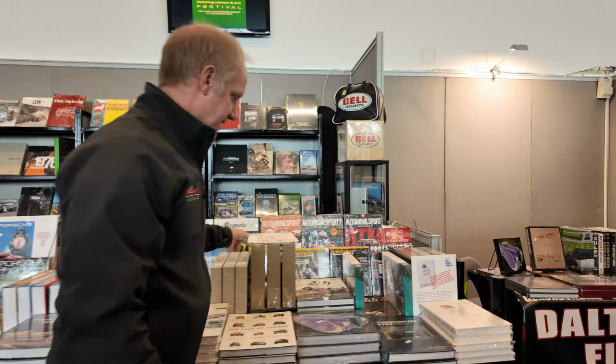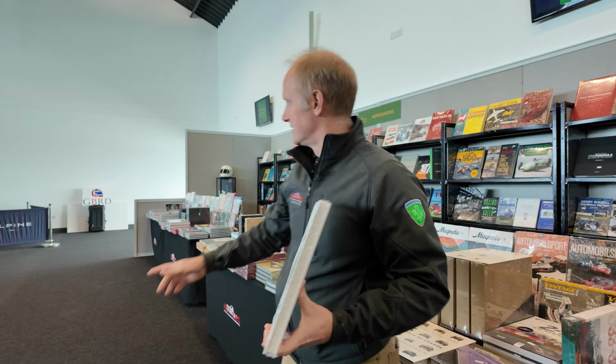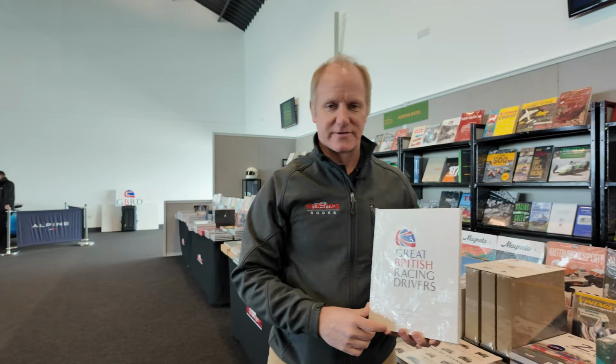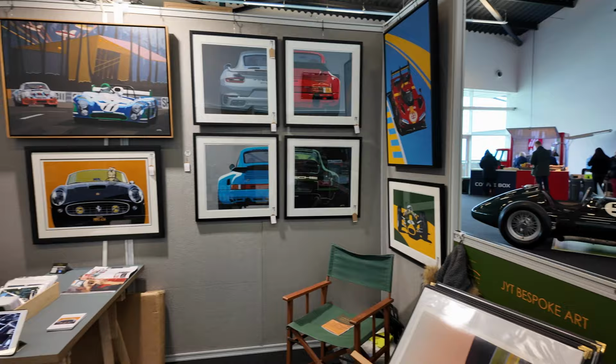And finally, we have Great British Racing Drivers, which is a photographic book by Indira Flack, who's actually just down here. You can see GBRD is doing a signing today with John Fitzpatrick. And we'll be catching up later with John to discuss his career and his attendance at a lot of these classic car events.